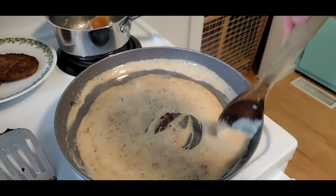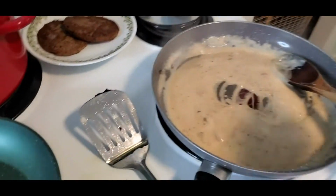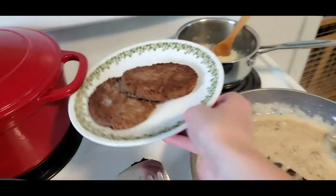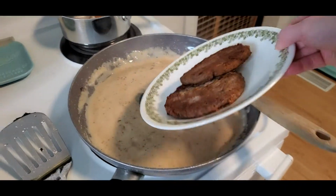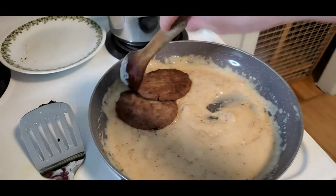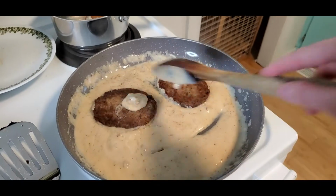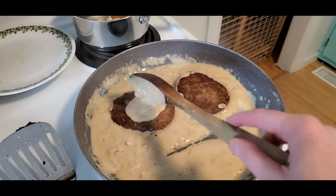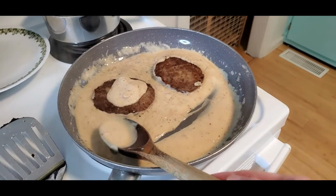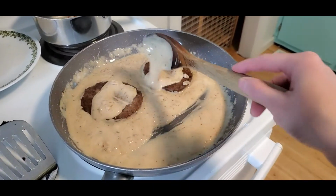And we're going to let this simmer a little bit. I'm going to go ahead and put the beef patties back in the gravy so they kind of saturate in there and get all nice and gooey with it. Now you can see this made actually more gravy than we will actually eat, but that's okay because I'll have leftovers and I'll use it to spice up something else. Okay, this came together so fast.